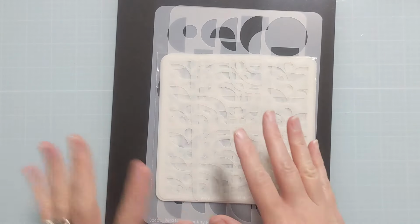But I'm pretty sure I have this separated. So this would be the Mid-Century Modern Master Creator bundle, and of course you can buy anything individually as well.